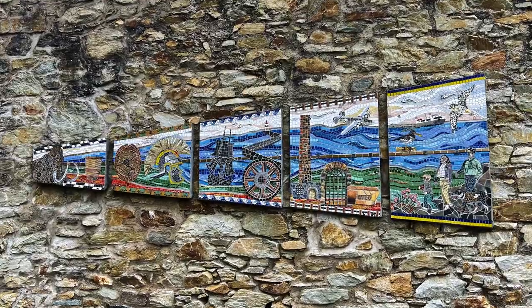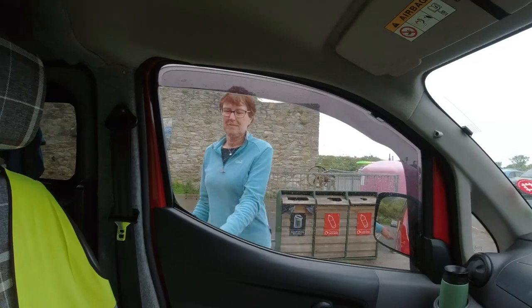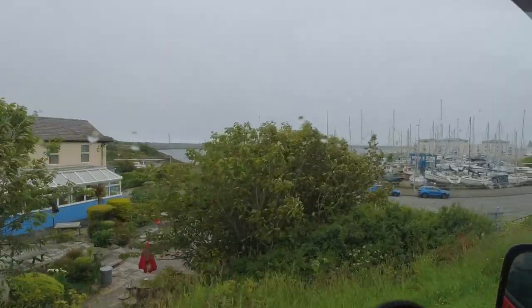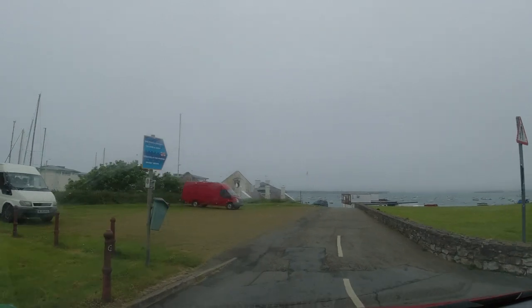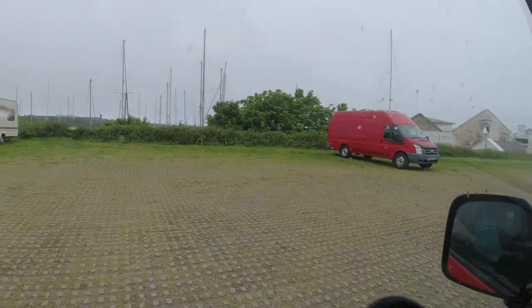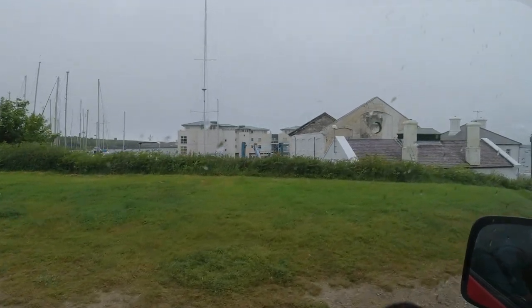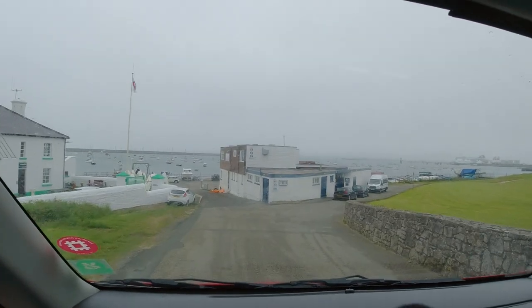Just on the wall here is a beautiful series of mosaics showing the history of the location. Good job! Good, all set. Is that done? I'm intrigued about those camper vans we saw earlier, so let's take a closer look. Look, no sign about charges here, is there? No, I wonder if you can just park here. Looks like it. So this is at the far end of the harbour, just by the little mini marina. If you can. Down to the right. Unless it's not a through road.